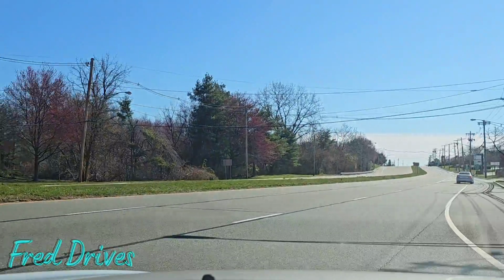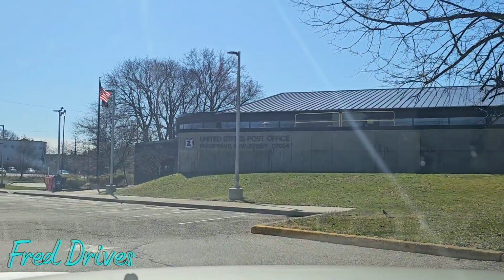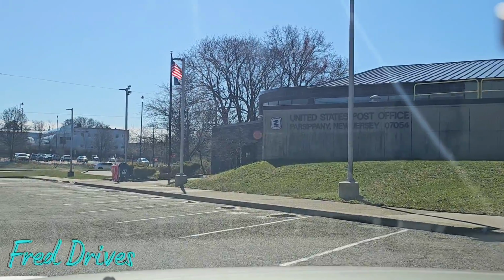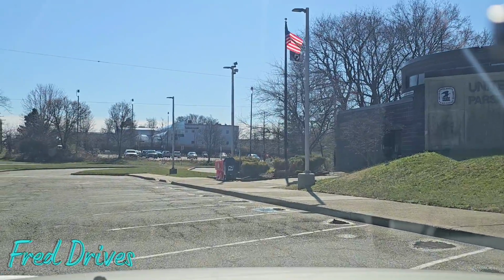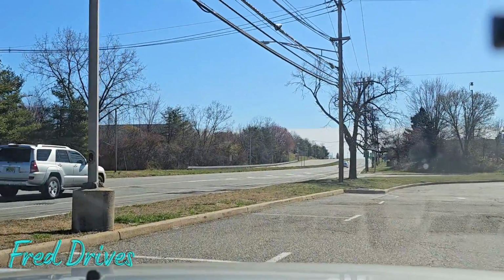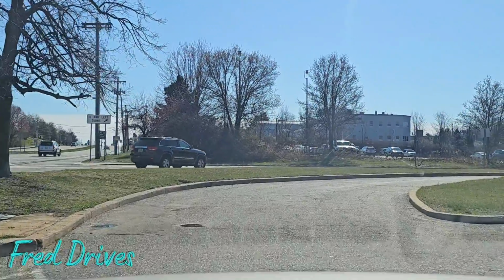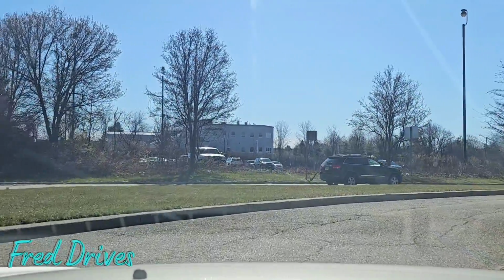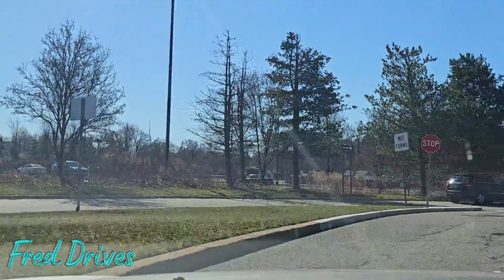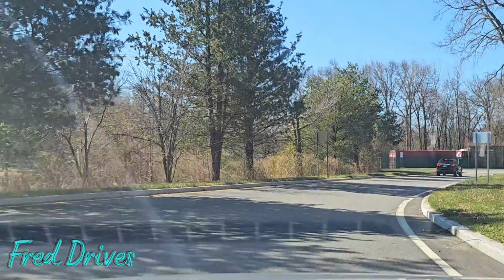Now let me show you the post office while I'm here. United States Post Office, Parsippany, New Jersey. So if you live in Parsippany, this is where you will drop off your mail and things like that. We're gonna go back around. I'll see you when I get to Route 46.